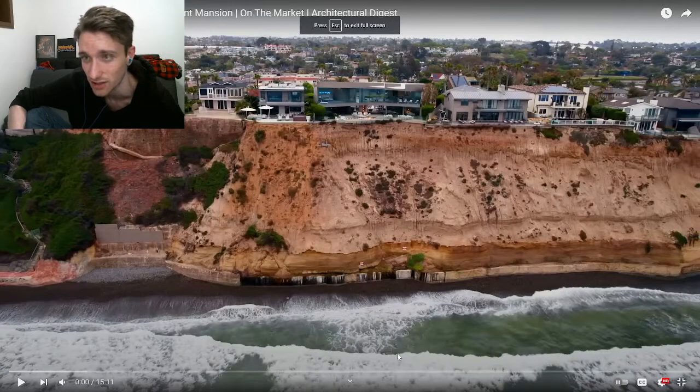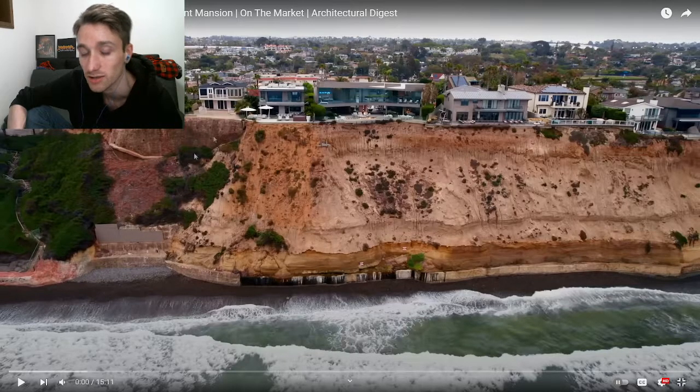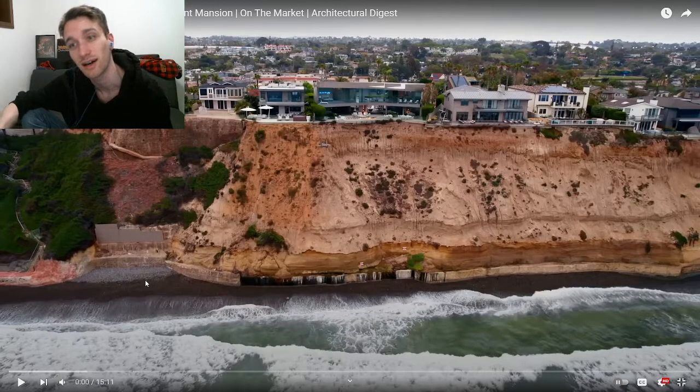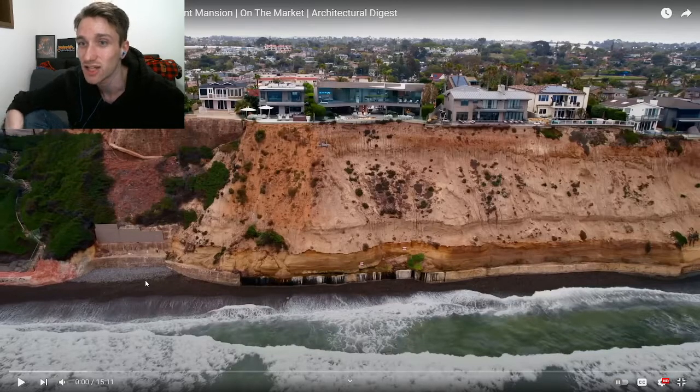Looks kind of interesting. So this is inside a futuristic $23.5 million oceanfront mansion. This is by Architectural Digest. And this better be good, but by looking at it right now, I'm just going to be honest and blunt. It looks like all of these houses are partially, if not going to go into the ocean in the next 5 years, and ain't nothing stopping it.